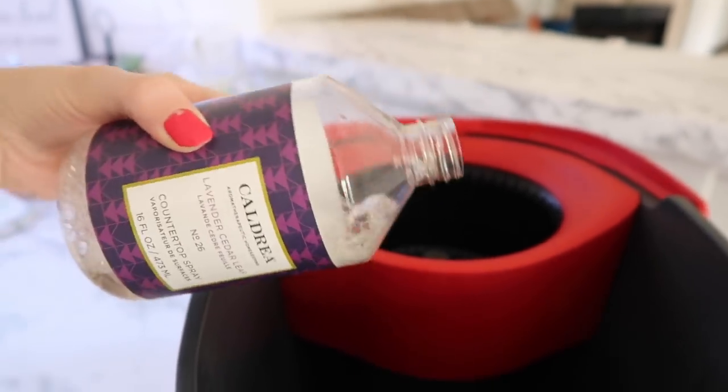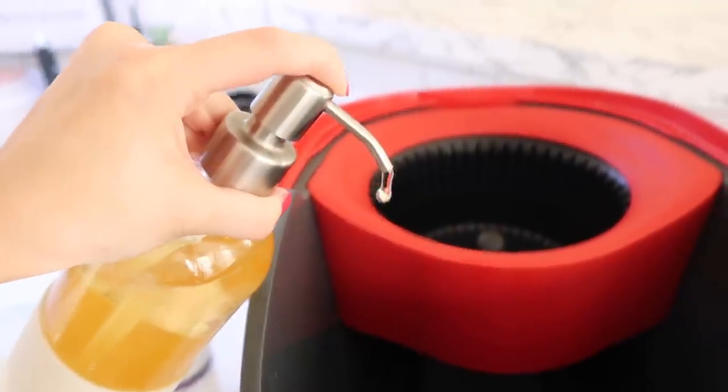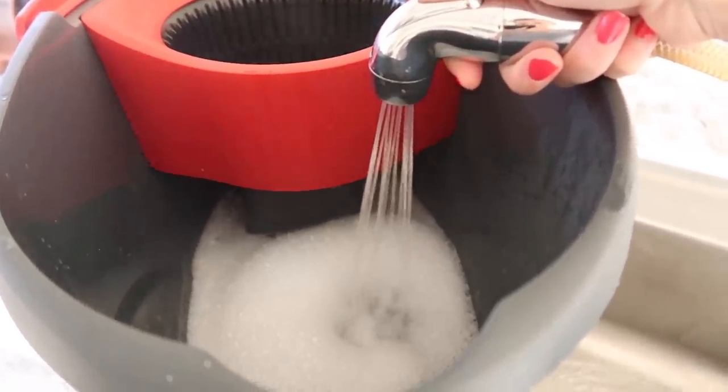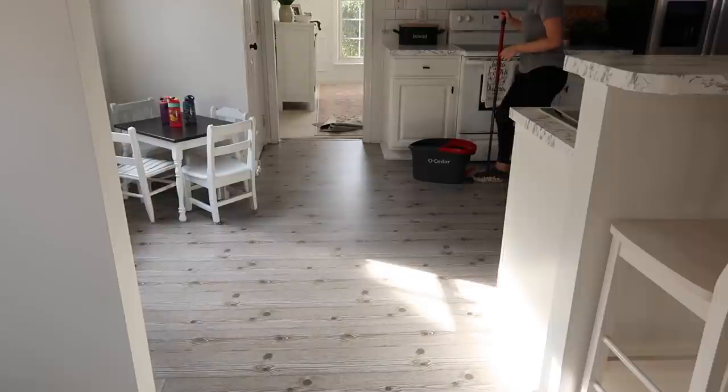So to use my spin mop, I just mixed a little bit of my Caldrea cleaner and some dish soap. I don't have any sort of thing that I use every single time I mop. It's usually different every time, but a little dish soap goes a long way, and I love Caldrea cleaners. They're definitely my go-to, and they are from Grove.